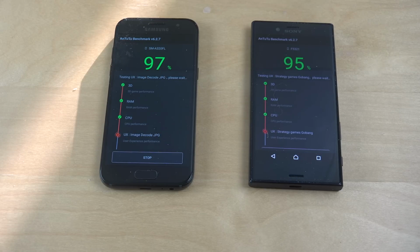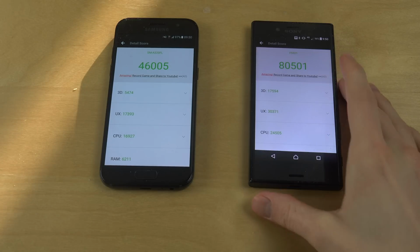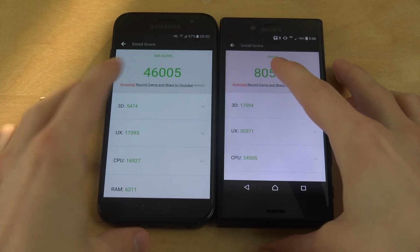Let's see, 95% on both, 97%. It looks on the UX that it's actually going faster almost. The Xperia X is getting caught up, or like, whoa, 46,000. Okay, that's interesting. 46,000. Are we gonna get 53,000? 53,800. Oh my god! It's crushing! Oh my god, 80,000! Okay, this one is an extremely high-end phone. Actually, pretty good price on the Xperia X Compact when you see the performance. That is craziness. 80,000 versus 46,000.